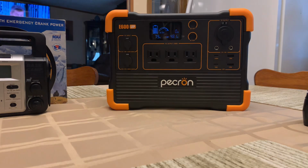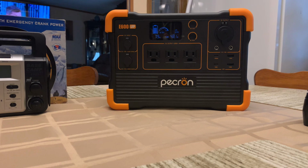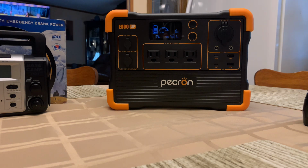right there, that's my Pecron E600. Great little unit. This is a small one, but bigger the better. But if you want to save money, right here, a very good option for the money. Roughly $300. You can catch them on sale for $250, $275. But regular price is roughly around $300, when they're on sale.